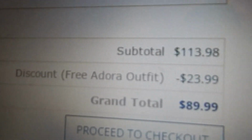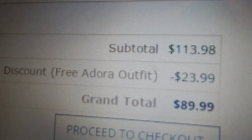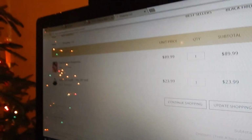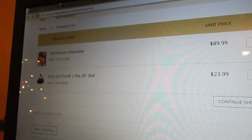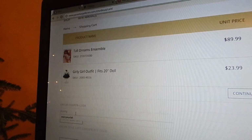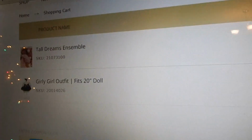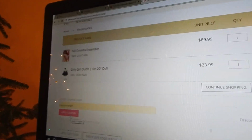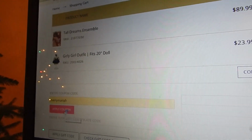See, the total came up to 113, and then it automatically takes off the $23.99 for the outfit. So right now you have the outfit free. So now at this point you're going to enter the coupon code. So it's going to be Mary. I already put it in, I was testing it out. Yeah, and it's Mary Mariah, like Merry Christmas, only Mary Mariah. Yeah, because I'm so fabulous. And apply coupon. Yeah, click apply coupon.